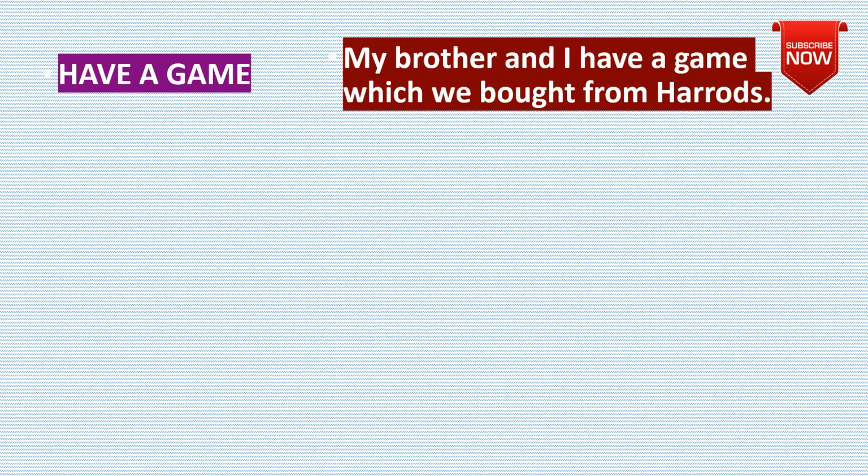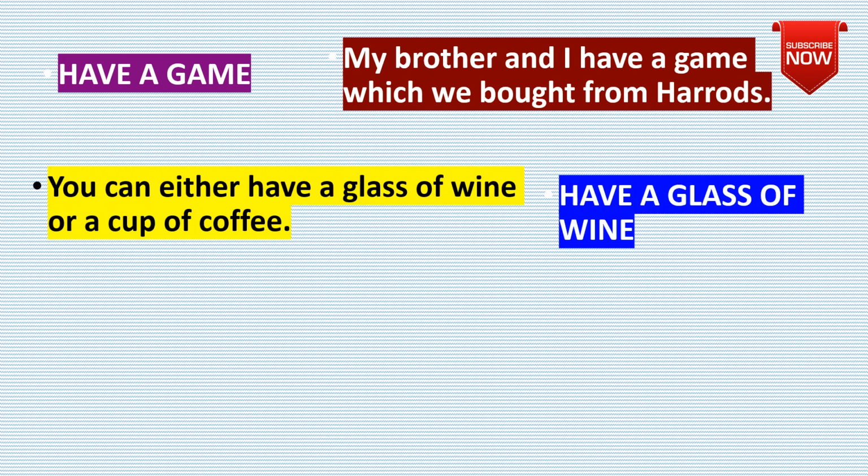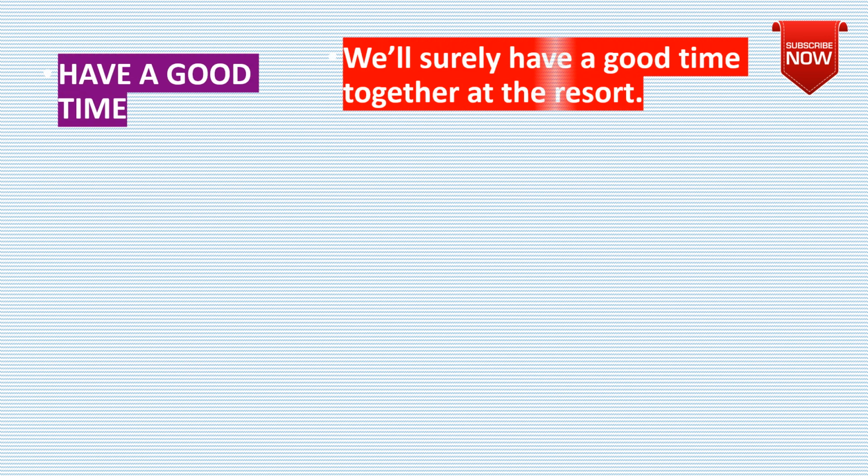Have a fight. The children were playing and soon have a fight with each other. Have a game. My brother and I have a game which we bought from Harrods. Have a glass of wine. You can either have a glass of wine or a cup of coffee. Have a go. I would definitely recommend this restaurant to anyone looking to have a go at their buffet. Have a good time. We'll surely have a good time together at the resort.